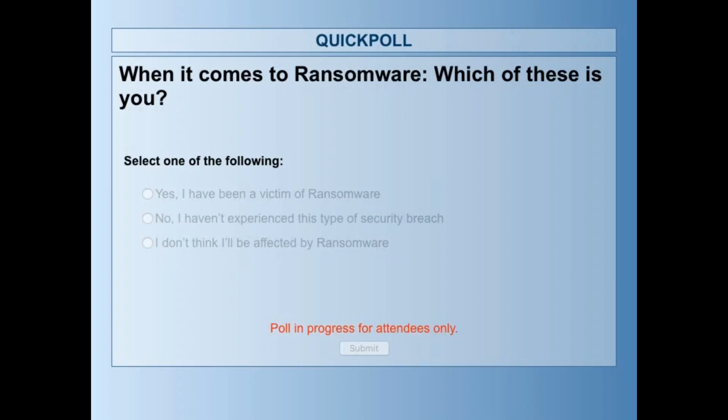A, yes, I've been a victim of ransomware, or not just I've been a victim of ransomware, but one of my clients has been a victim of ransomware. One of my customers has been a victim of ransomware. B, no, I haven't experienced this type of security breach. Or C, I don't think I'll be affected by ransomware.